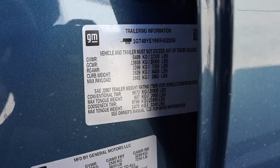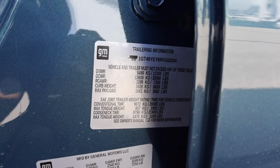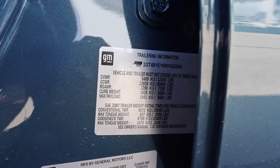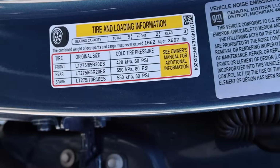But payload is 3,662 pounds, which is not bad for a truck that's decked out like this. This truck has pretty much every option you would ever want. And then 20,000 pound conventional towing, and then 21.6 for gooseneck and fifth wheel. And then you guys see the gross combined weight rating, and this truck weighs on the curb 8,438 pounds. Now here is the yellow sticker showing the tire pressure.